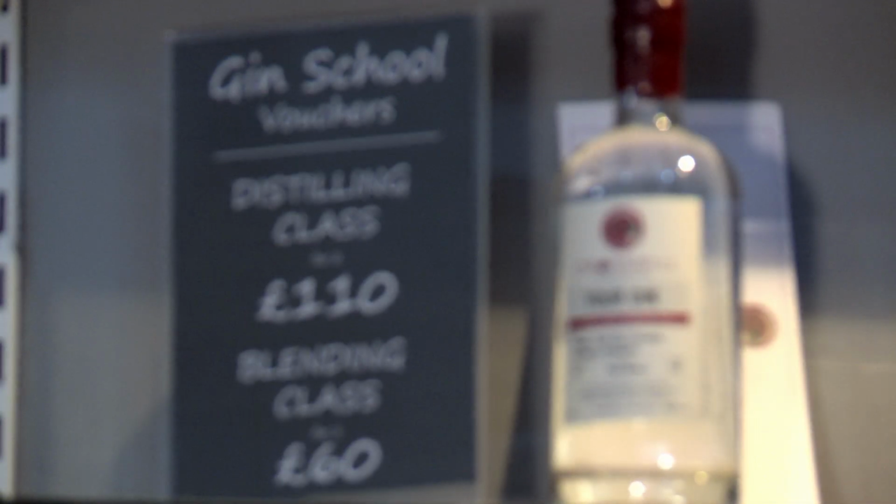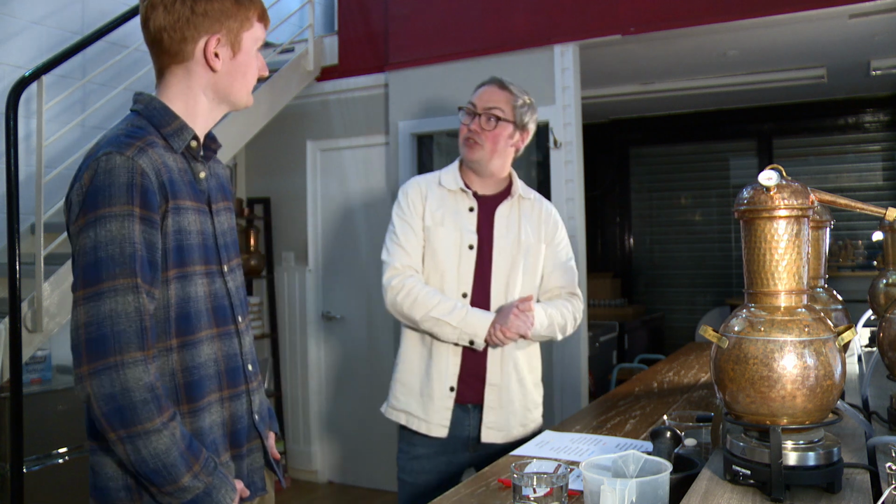So we're named after the Scottish bird. It's the only endemic bird to the UK, so it's only found in the Highlands of Scotland, nowhere else in the world. So it's small, stubborn and Scottish, much like what we do as a gin distillery. I'm now going to run you through a small distillation. This is what we do as part of our gin school classes. This gives everyone a chance to get hands-on and become a distiller for the day.